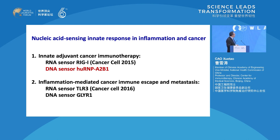TLR3 is highly expressed in type 2 epithelial cells, because, you know, lung innate immunity is required for our human body. However, we found it can sense the exosomes released by the primary tumor to be activated, then induce chemokine secretion by lung epithelial cells, which can recruit more inflammatory neutrophils, forming a pre-metastatic niche. So in such a way, it promotes cancer metastasis to the lung.